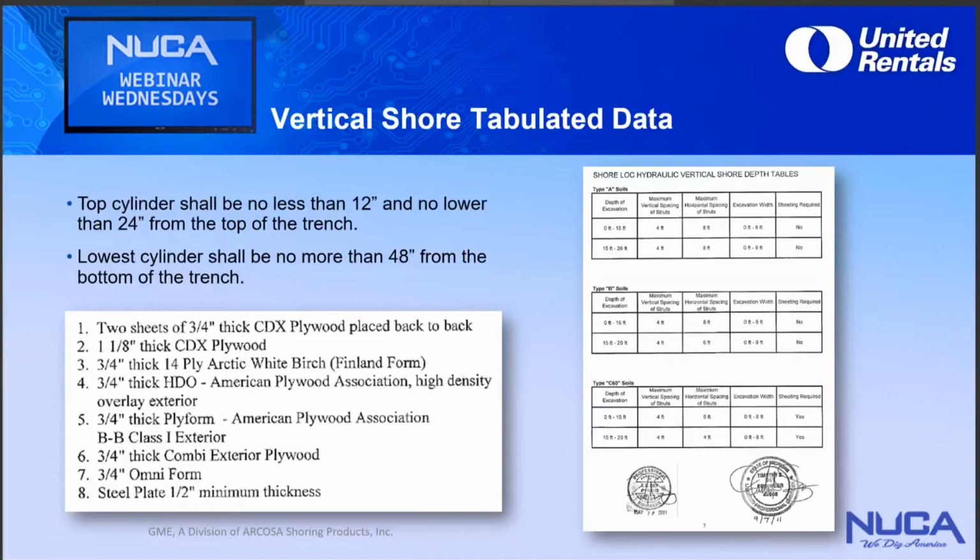So what's important to know about the backing criteria is you can see there's listed 8 different examples of what is approved in this example of GME's hydraulic shores. However, that particular backing, like 2 sheets of plywood, or perhaps the 1/2 inch minimum steel plate, that's not a structural support. Again, the support comes from the strength of that cylinder as it's placed properly and exerts the proper amount of minimum pressure by the manufacturer with the bucket pump.